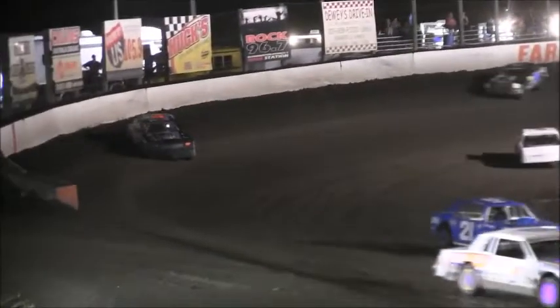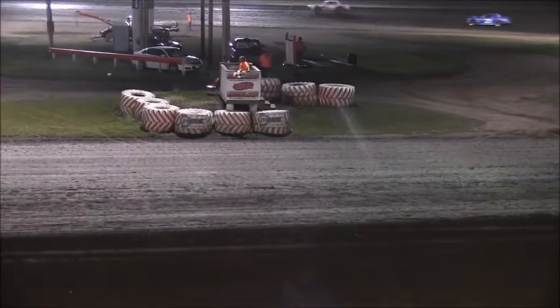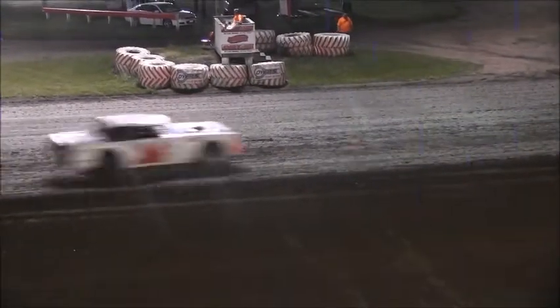And that number 97 got to run the high side off of turn number four, in the car they call Jaws. It's Josh Griffith with your feature win. Nick Macklin's going to come home second. Jason Meyer in third, Lance Evans fourth. Fifth will be Tanner Sullivan, and sixth will be the number nine of Matt Meyer.